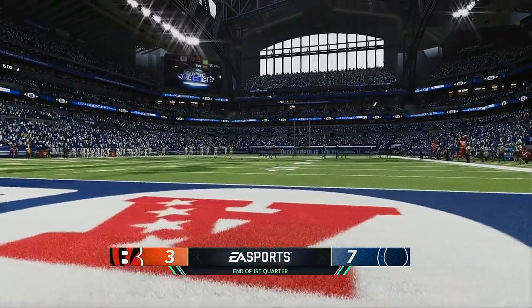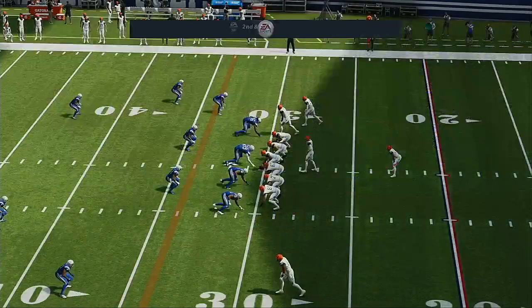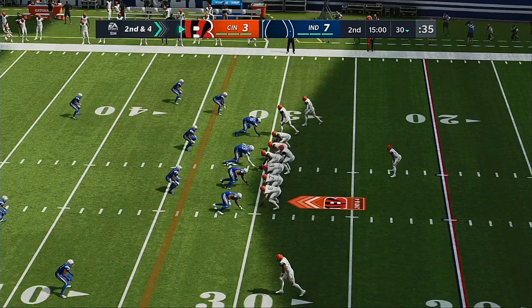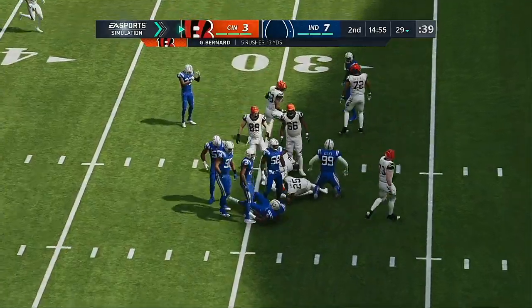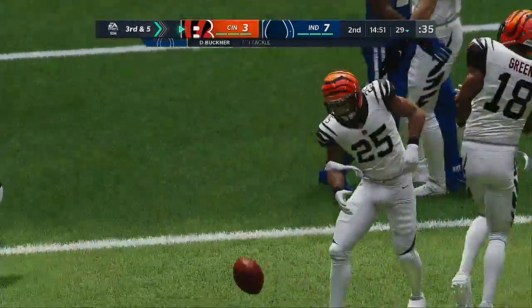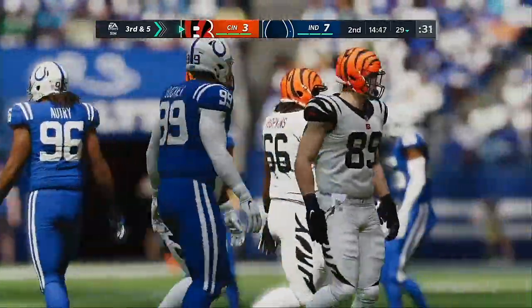Start of the second quarter, and it's the Bengals in control of the football as they've got it with a second and four coming up. A draw play, Bernard. And he still has yet to get on track in this first half as they're going to stop him behind the line. Call that a loss of a yard, and things get a little more difficult here, third and five.